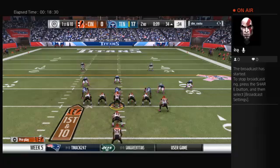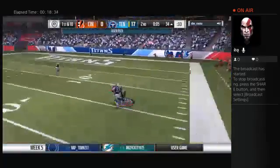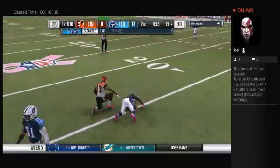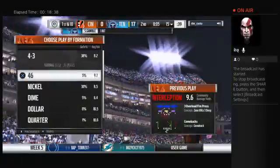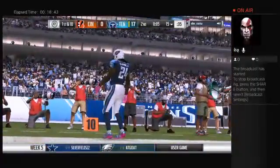A first down throw coming for Dalton. Oh, he rushed it. A great read, and it's picked off. And his guys have got it back at the closing stages of the first half.